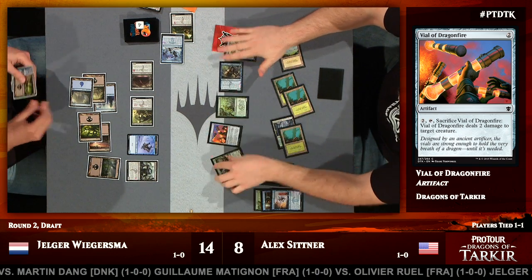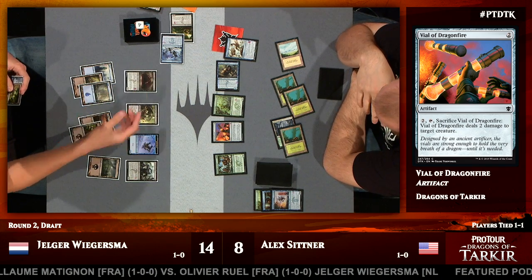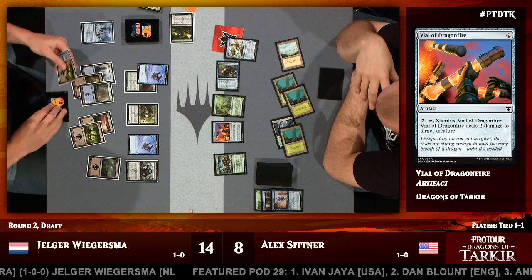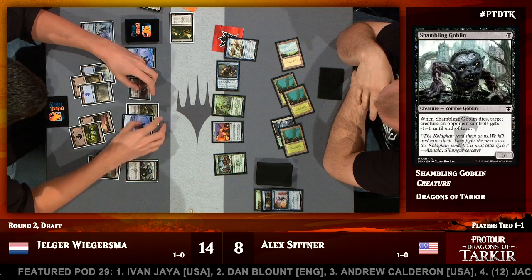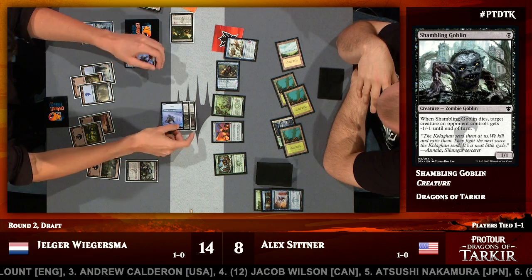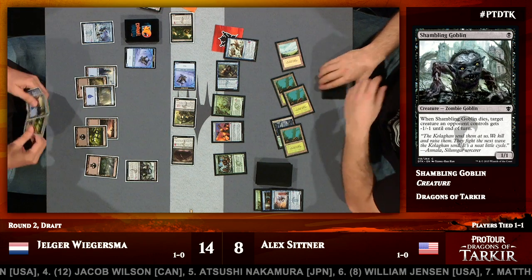There's a Stampeding Elk Herd. Notably, Sittner can't really attack into that Shambling Goblin because it'll take out his Meringue River Prowler, which he can get back, but he's constricted on mana right now and has plenty of cards in his hand, so he really can't afford to lose the time of recasting that. He'll just fall too far behind in the race. So Jelger adds a second Djinn Monk to the board and presents a really strong attack here. Just swing for 9.